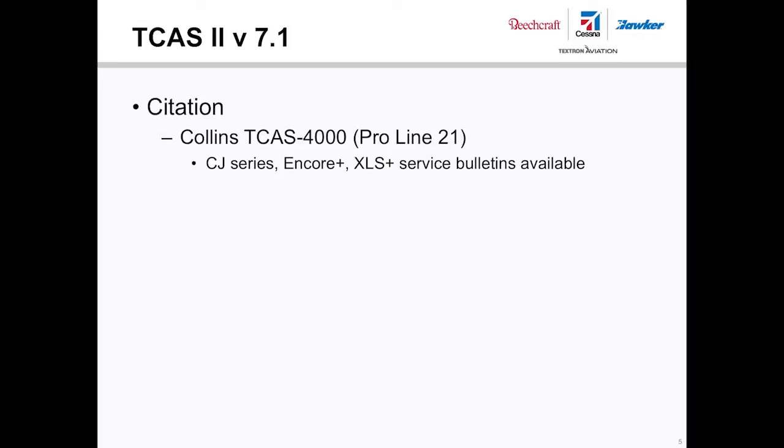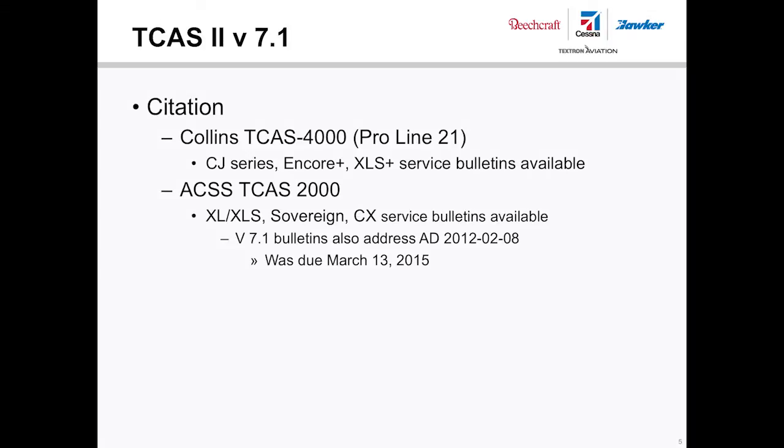Now, on Citation aircraft that are equipped with Proline 21, including the CJ series, Encore Plus, and the XLS Plus, service bulletins are already available for this. Cessna did also install the TCAS 2000 system from ACSS on a number of aircraft, including the XL series aircraft, Sovereign aircraft, and Citation Xs. And there are bulletins already available for those as well.